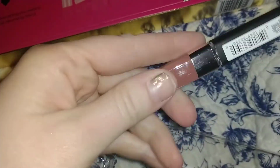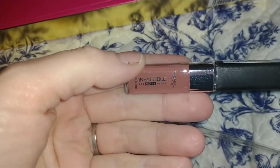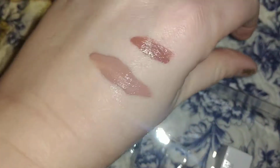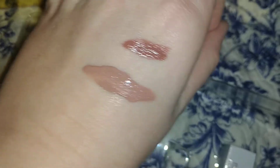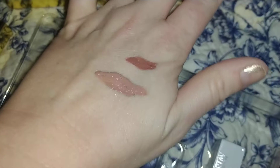And this one is the L'Oreal Infallible. This looks like another nude color. And this is the Pro Matte. Let's see if I can do another swatch of that for you guys. I'm holding my camera. I'm not really big into mattes because they do tend to dry me out, but this one actually looks really shiny, and it doesn't look like it would be really drying.